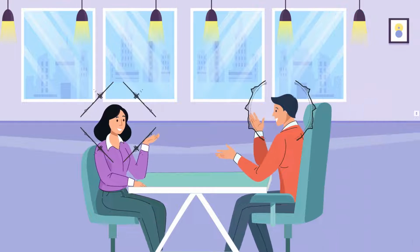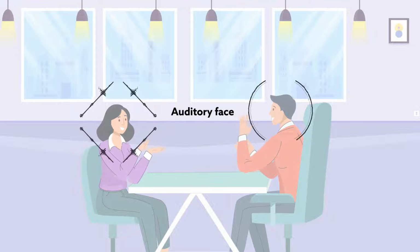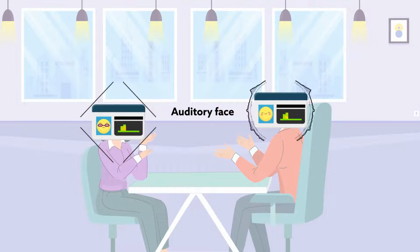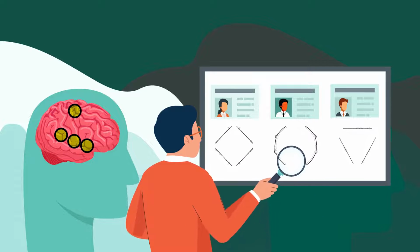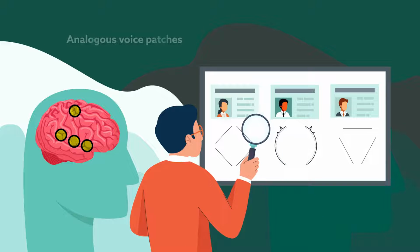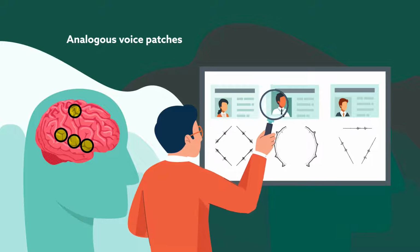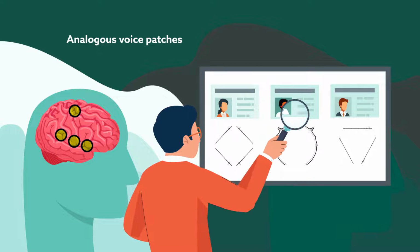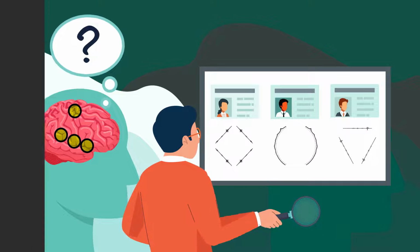The human voice is sometimes called an auditory face because besides words, it contains tones and inflections that convey a speaker's identity and emotional state. Just as certain face patches in the brain help humans and other primates process faces, analogous voice patches might help humans process voices according to functional MRI studies. However, the functions and connections of voice patches aren't clear.